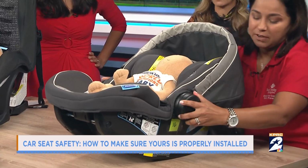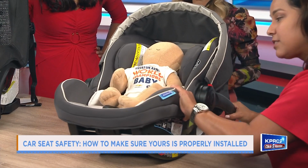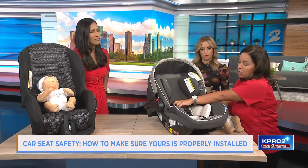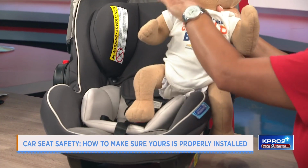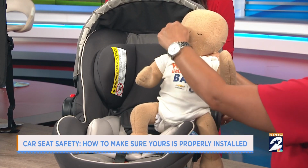So a lot of families will put their baby in a car seat. They buy really nice, fancy, expensive car seats, but they don't necessarily harness their baby in properly. So for a child that is rear facing, we want to look at the harness slots that are in this car seat. The harness slot should meet the child's shoulders. So once the baby's in the seat, it should be right at the baby's shoulders or slightly below. As they grow, you adjust the harness up.